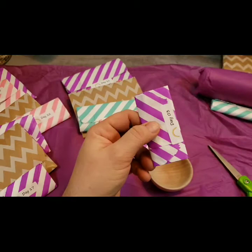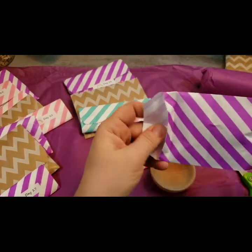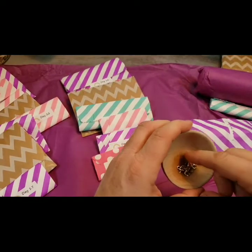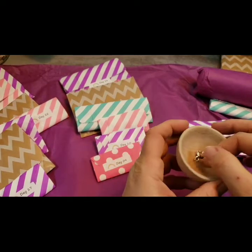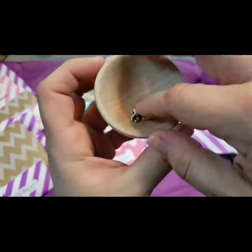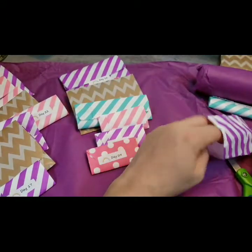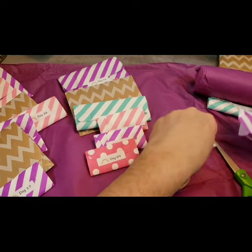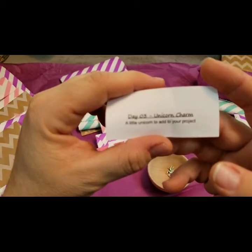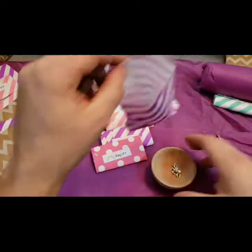So, see what day number 3 brings us. Oh, we got a unicorn. I know there's a note card in there. I gotta go dig it out. We got a little unicorn, and he's double-sided. There we go. A unicorn charm, a little unicorn to add to your project. Focus. I'm not going to fight for it to focus to read the card. Sorry, not doing it today.